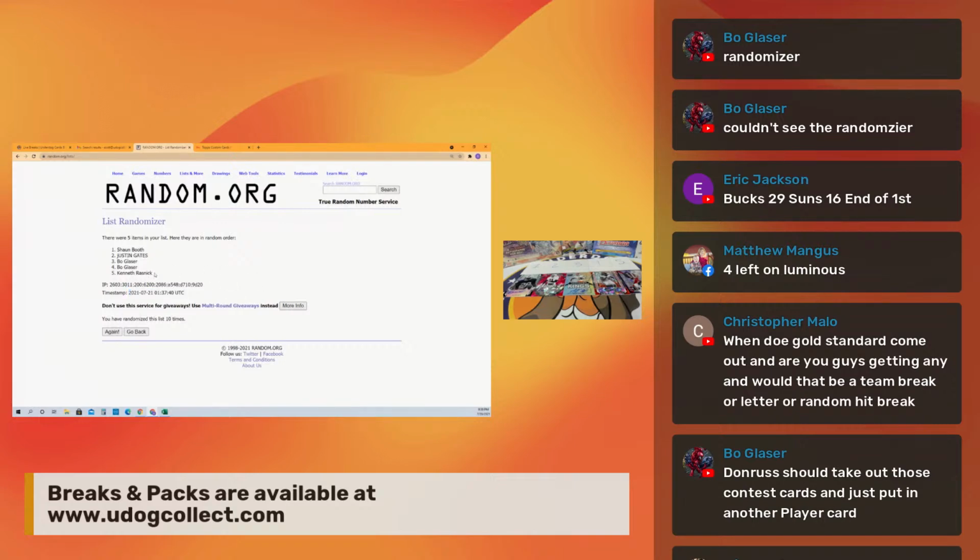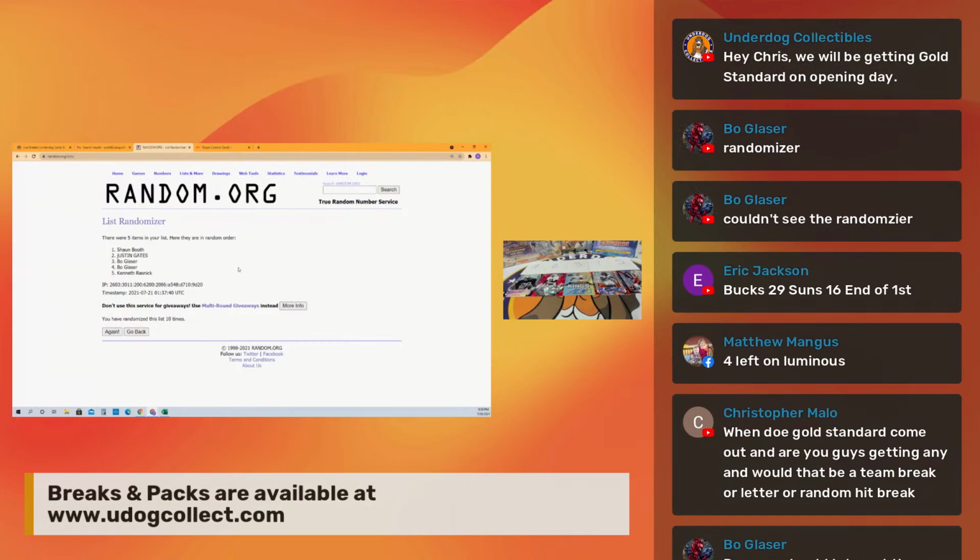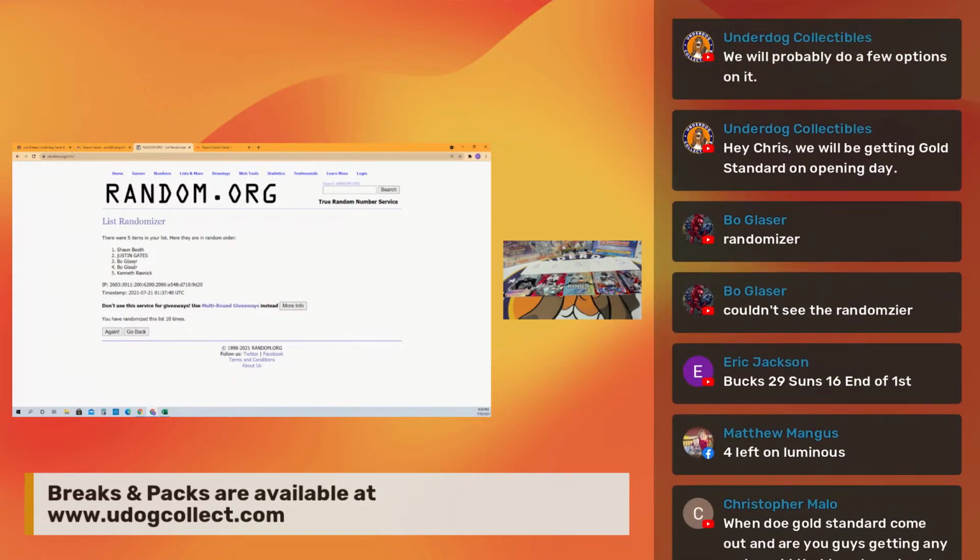The randomization. Those are the final results here. Sean Booth had card 1, Justin Gates with 2, Bo with 3 and 4, and Kenneth Rasnick with card number 5.